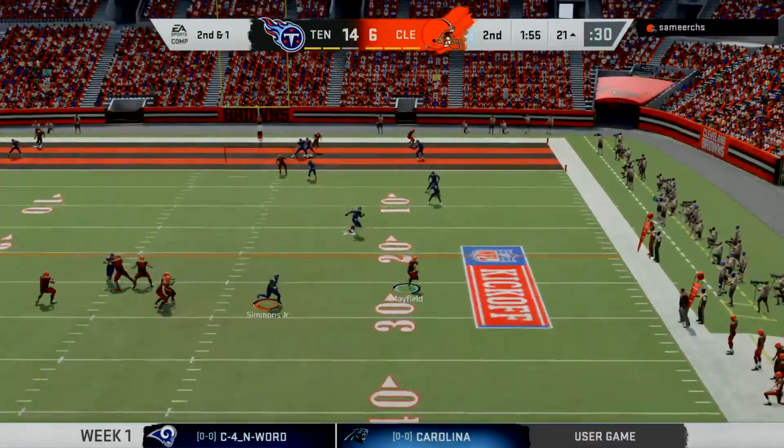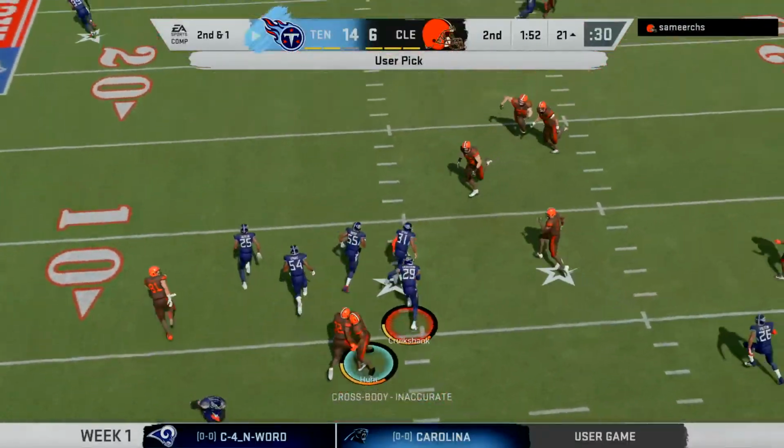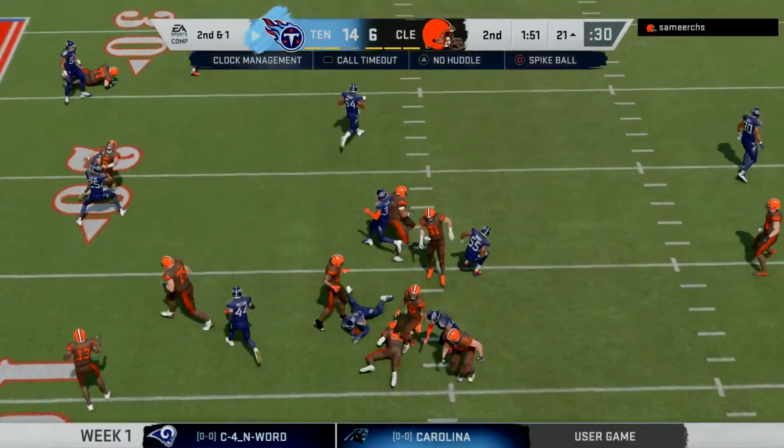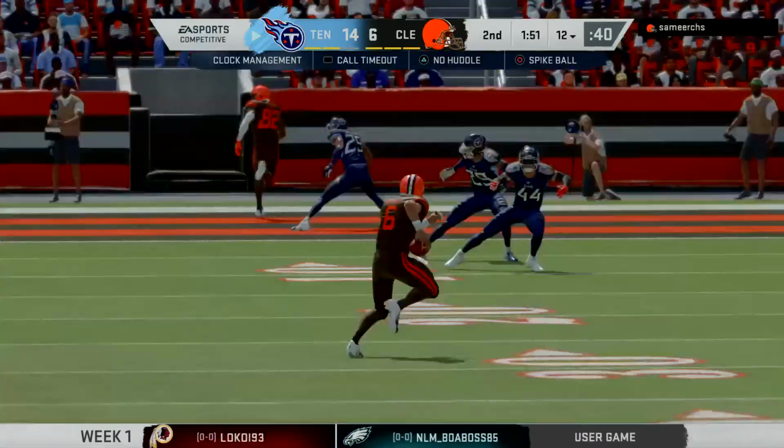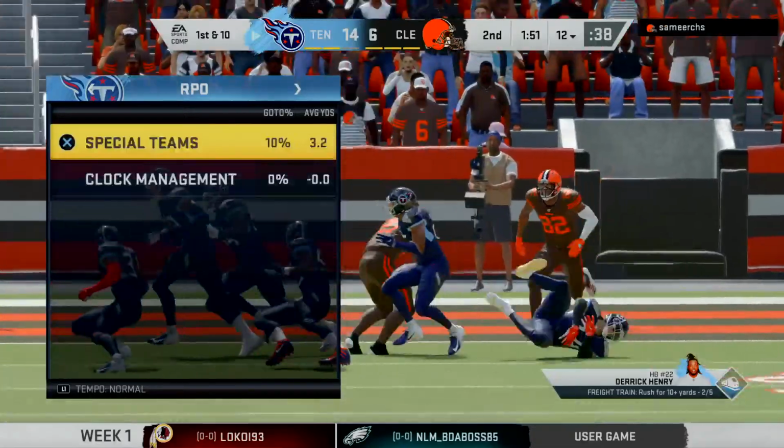Flushed out right. Strip that ball. Into double coverage, and it's intercepted. Picked off by Dane Cruikshank. And to the 12. That's where it stops. The return is halted at the 12-yard line.